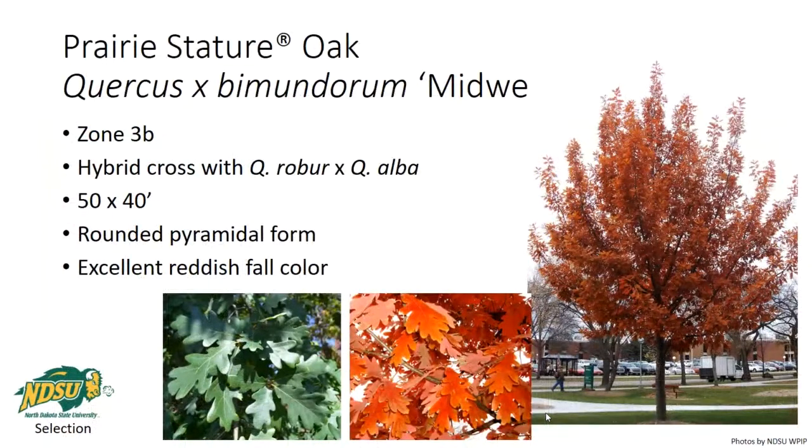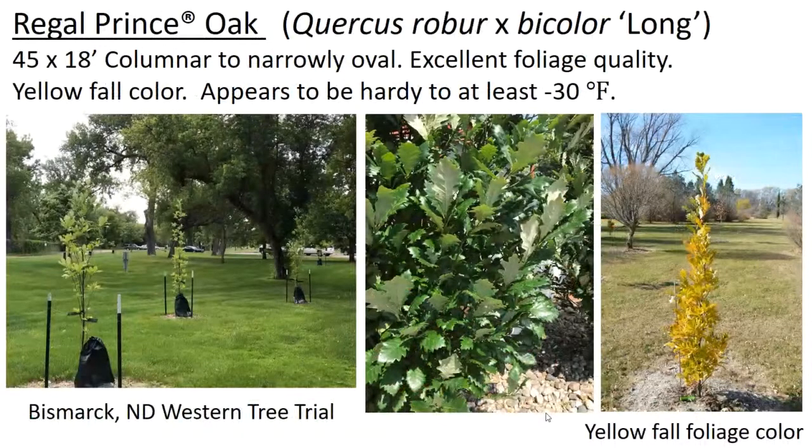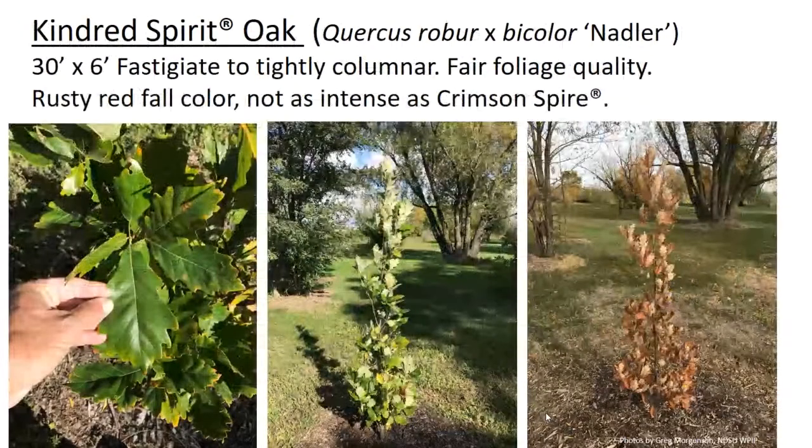Prairie Stature Oak is an oak out of NDSU. The cultivar is Midwest, and that's cut off there. But again, nice fall color because it has that alba, the white oak in it. Regal Prince Oak, again, more narrow. There's been a big focus on these narrow oaks. 45 by 18 foot is doing fairly well. Kindred Spirit Oak, 30 by 6.